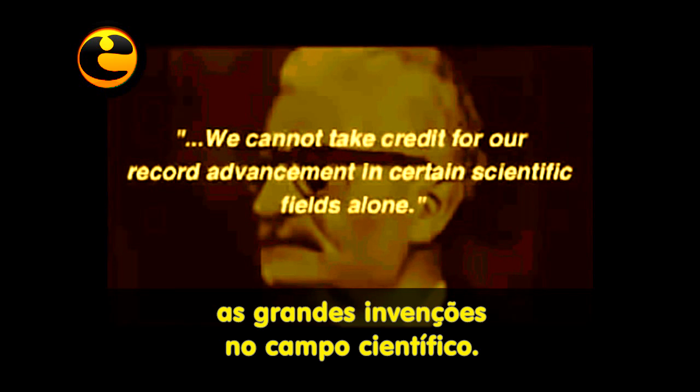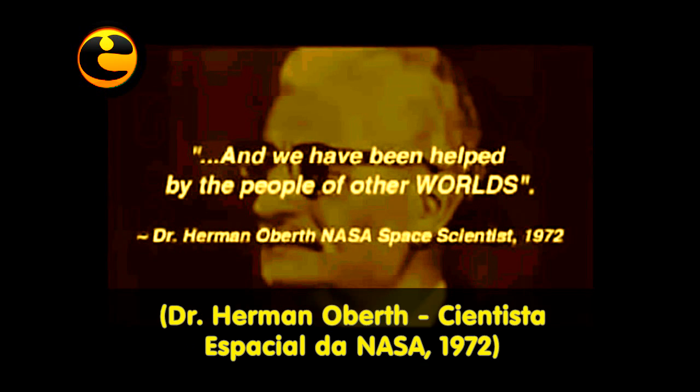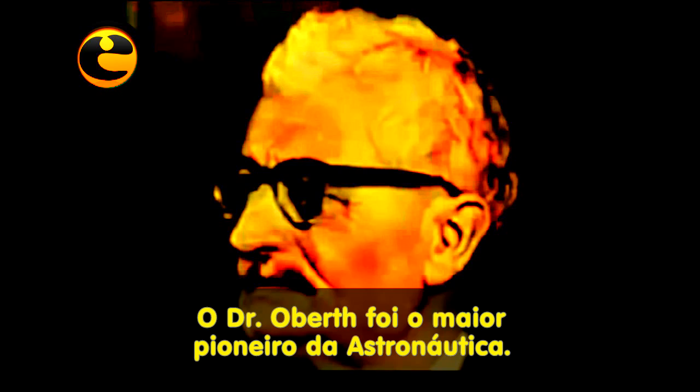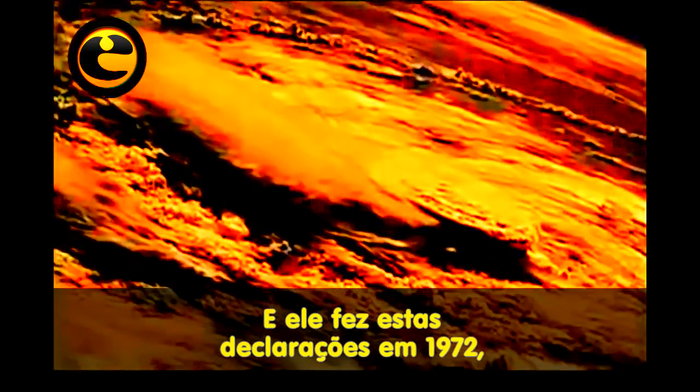Dr. Oberth then added, "We cannot take credit for our record advancement in certain scientific fields alone. We have been helped, and we have been helped by the people of other worlds." Dr. Hermann Oberth was the greatest pioneer of astronautics. Hermann Oberth made his statement in 1972. Almost 20 years later, in 1991, amateur footage of UFOs stacked up in a cylindrical formation was filmed in Mexico City.